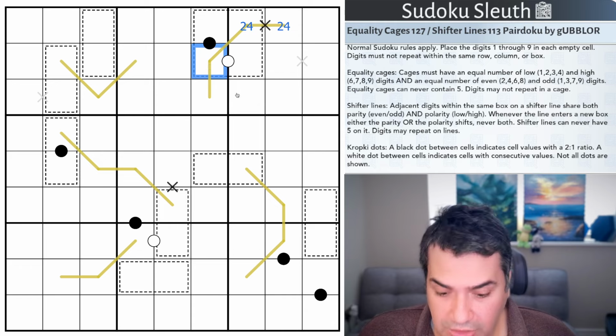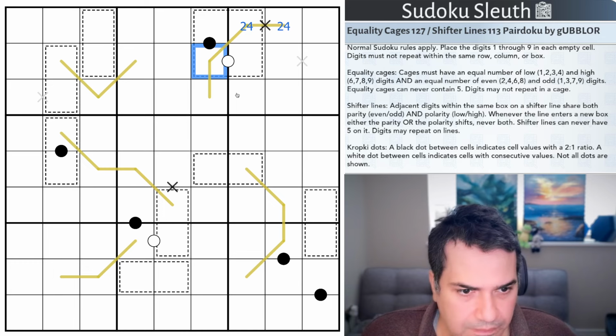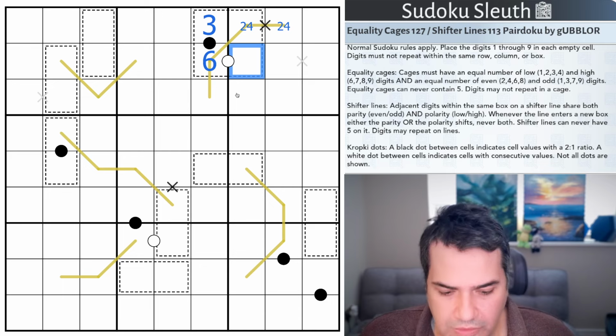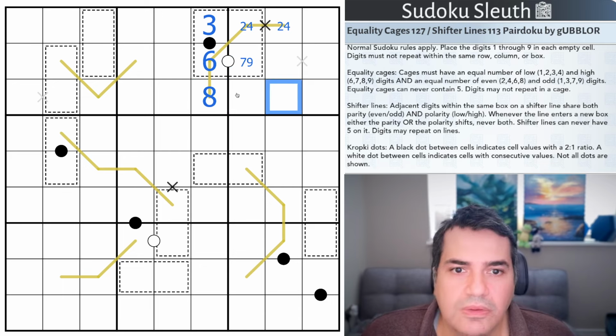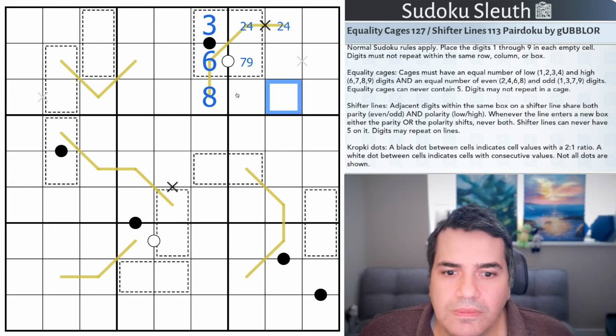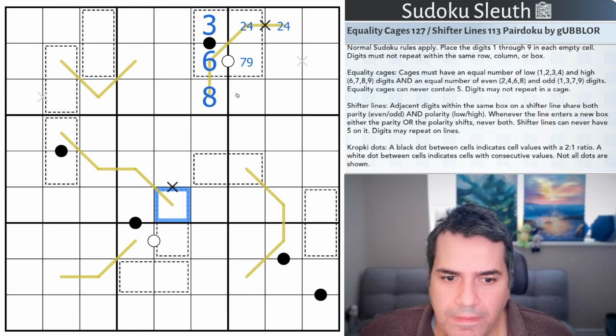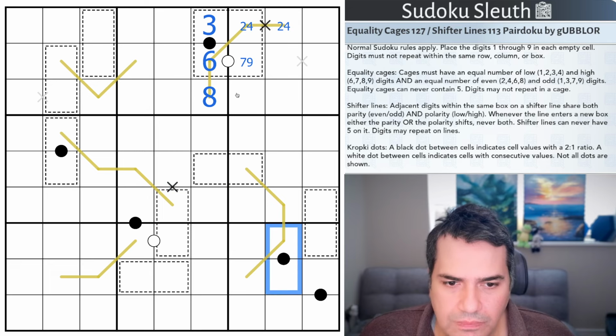And therefore, this had to be a 6, because if it's an 8, that would be a second 4 in the same row. So that is a 6. That's our first digit. Oh, come on. There you go. 6, 3. This is 7 or 9, and we have digits, and therefore this is another 8. Lovely. That took me a bit of a moment to sort of notice. Where am I going from here? So this can't be 2 or 4.